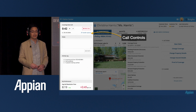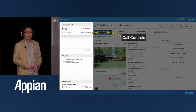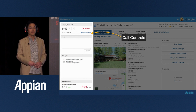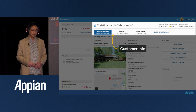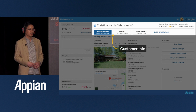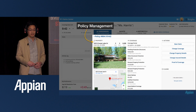There's an automatic activity log that records the progress of the call. So when his manager wants to come back later or the customer calls back on a subsequent day, they can look at what happened. And finally, on the bottom, there are performance metrics so Aaron can see how he's doing towards the targets his manager has set for him. At the top of the page is summary information about the customer. So we know who the customer is, their history, we see their active insurance policies. And when we pick one, in the center of the screen, there's all the information about the policy.